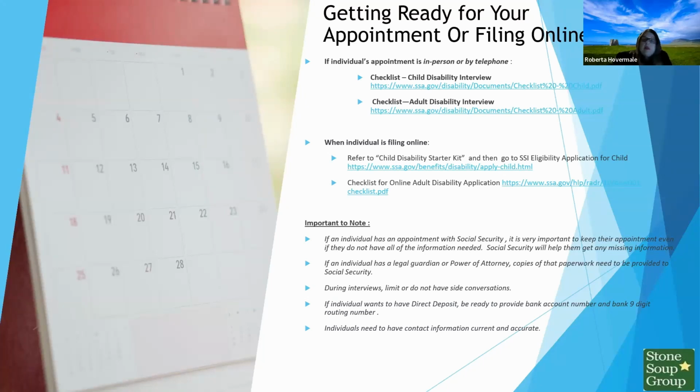Another thing is if an individual wants to have direct deposit, be ready to provide that bank account number and the bank's 9-digit routing number. And your bank can help you with that to show you what that number would be. But like I said, if an individual wants to have direct deposit, be ready to provide that bank account number and the bank's 9-digit routing number. Individuals need to have contact information current and accurate. Make sure you give them the most current mailing address, physical address, and also a phone number where they can get in touch with you.